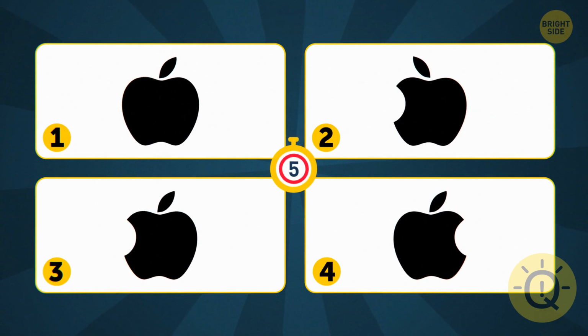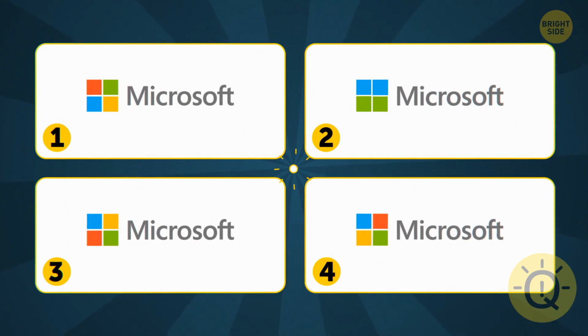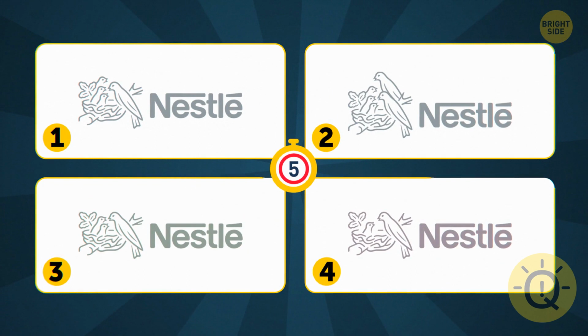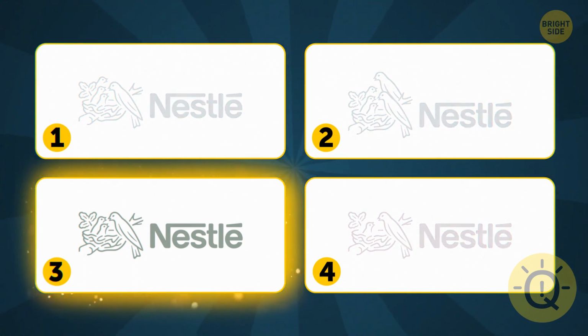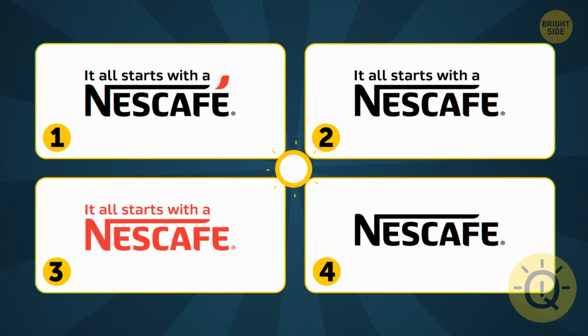The second option. Can you find the original Apple? Here it is. What about Microsoft? Do you remember the correct color sequence? Here it is: red, green, blue, and yellow. Nestle. There are three birds in the original logo. The third option is correct. Your subconscious mind probably remembers Nescafe logo in detail.